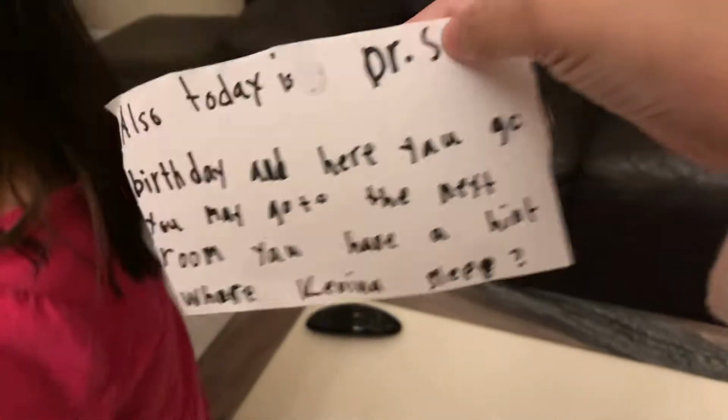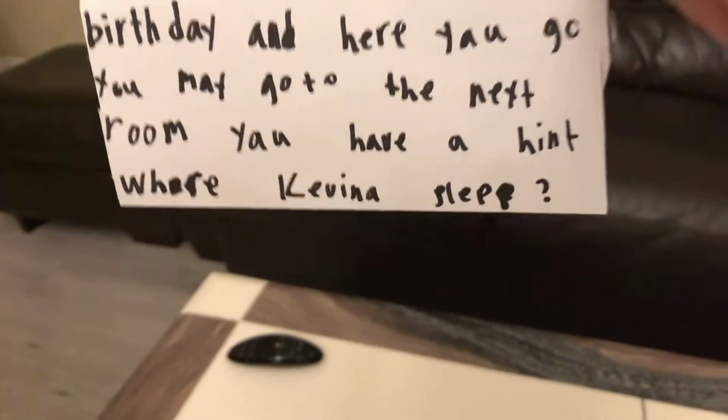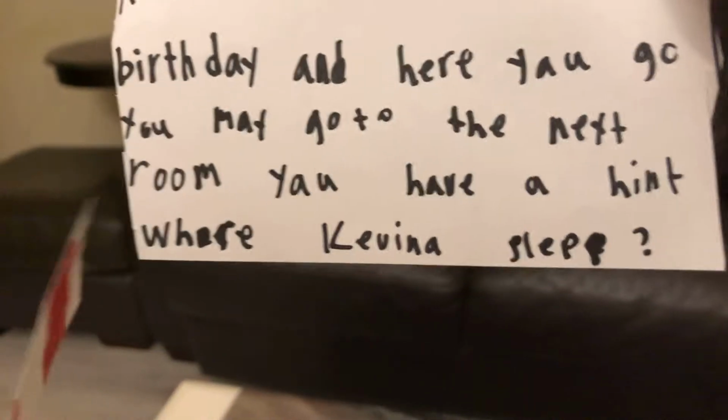Says, also, today is Dr. Seuss's birthday, and here you go. You may go to the next room. You have a hint. Where Kavina sleep? I sleep in my room. Of course. That's easy.